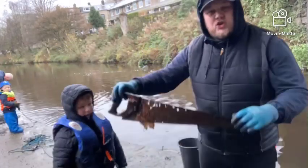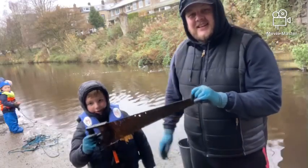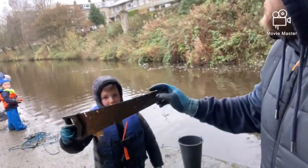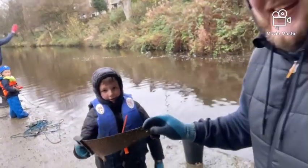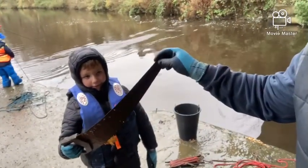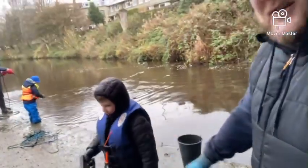So I've just seen Riley pull this out. That's nice, isn't it? Look at that. What is it? Saw it coming. Oh, Andy. Look at that. Nice little saw, that. I saw him find it, and Andy saw it coming. Oh, what we like here.